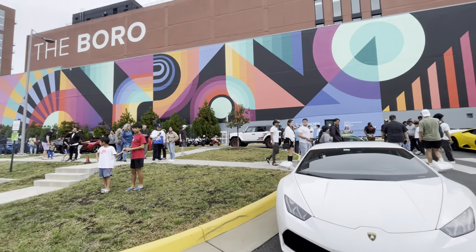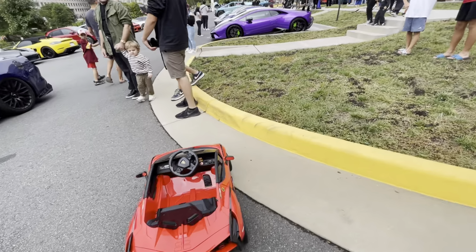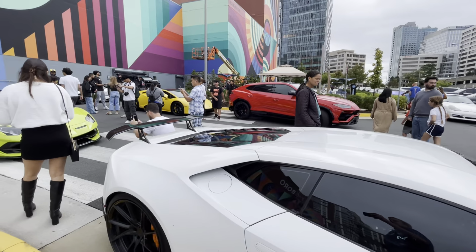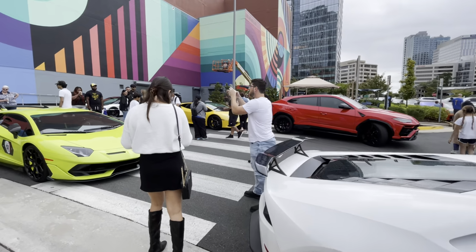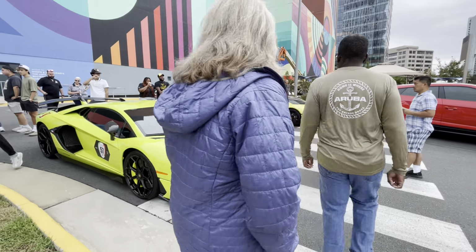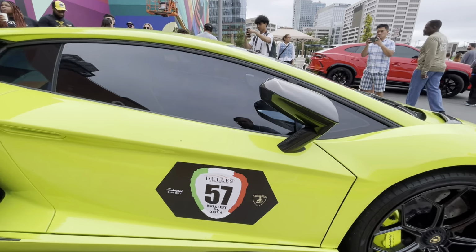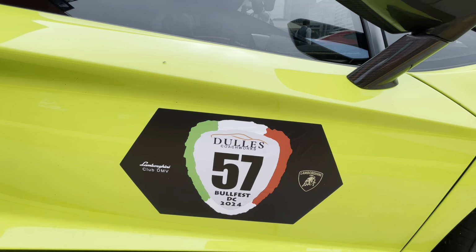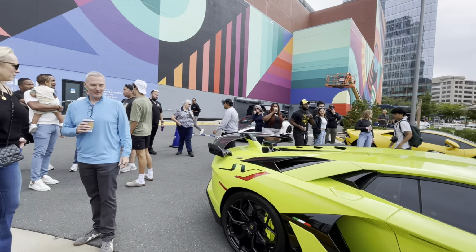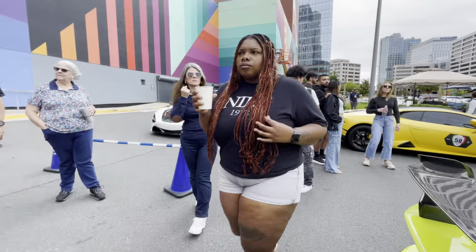All at the Borough. Uh-oh. Autonomous. It's not just these Lambos that roll. So they're still tagged up with the Fest run that was done last weekend. Take a look at this McLaren.